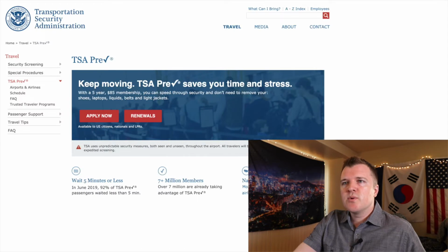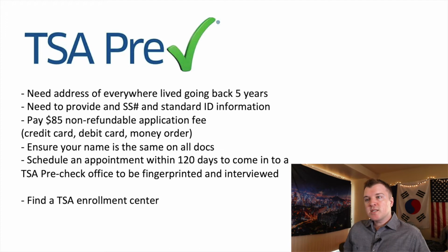And you do this through the TSA's website. You just go to their website, and then you're going to give them some basic information. You're going to need the address of everywhere you've lived going back 5 years. For some people that might be hard. You're going to have to look at some old statements, or hopefully you've kept mail to remember addresses. You're also going to need to provide your social security number and then all of your standard ID information. Height, weight, hair color, eye color, same information you give on a driver's license.